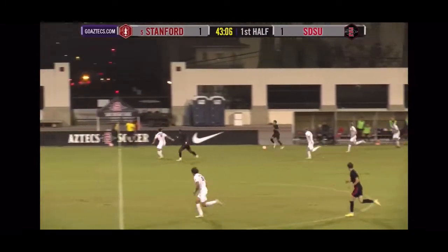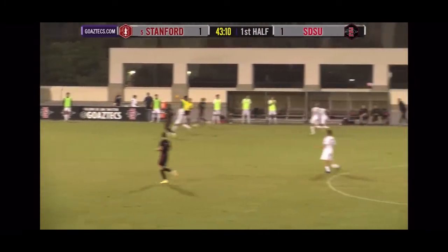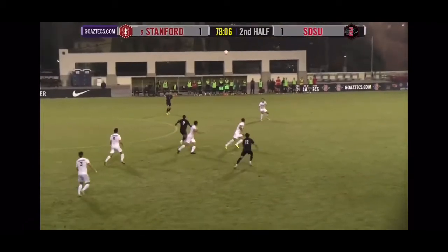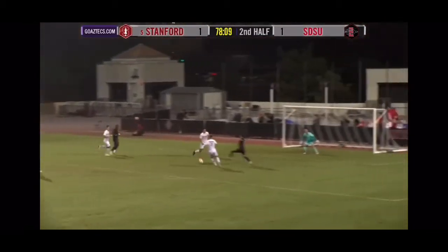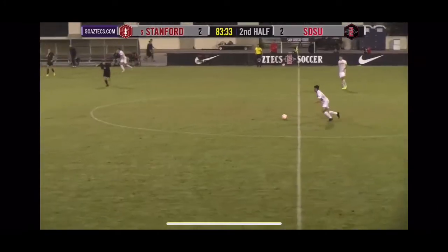Aztecs playing it up with the right side. Excellent play by Donovan Roux. Roux still streaking. That one is slid out in front of San Diego State on the corner. Aztecs here with Fodre. Chips it into the box, trying to find Roux. Spins out of it. Roux is fouled. Conference action.